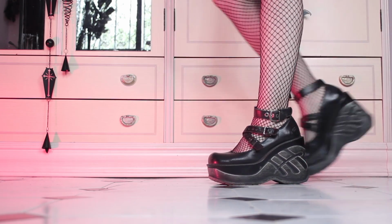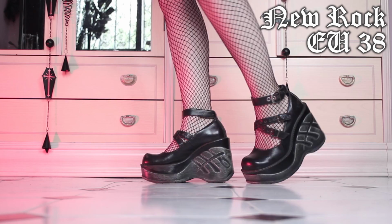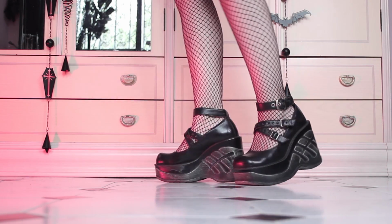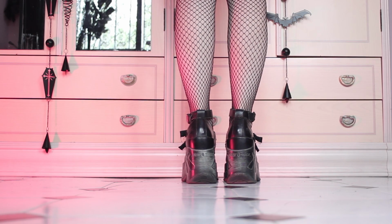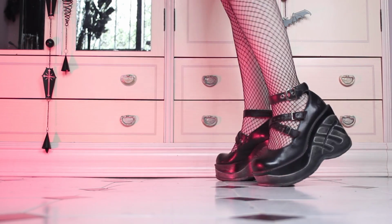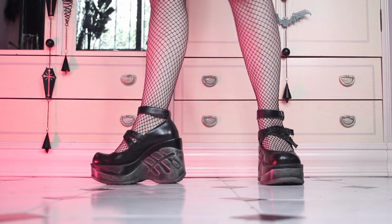These are a pair of shoes from New Rock, and although I've worn them a lot, I'm a bit disappointed because they're starting to fall apart and they're quite expensive, so I didn't expect that to happen with these ones. These are a European 38 and this is my usual size for New Rock. I've never had problems with that, and I will get them fixed because it's really worth it with these ones.